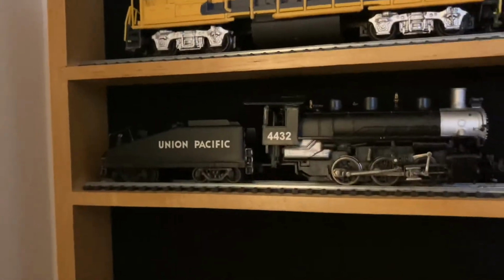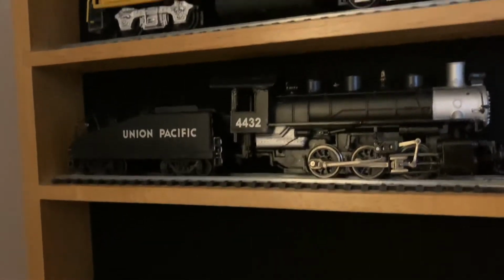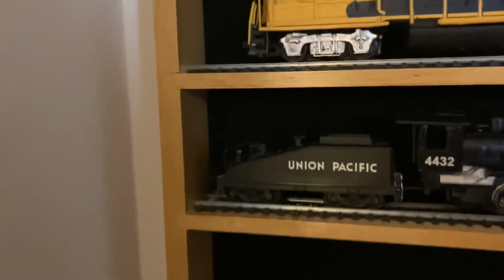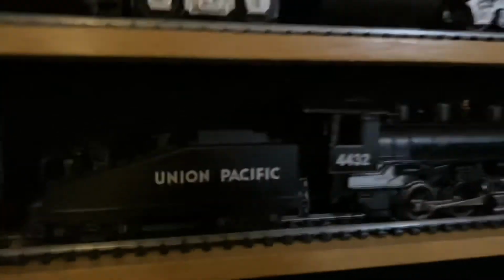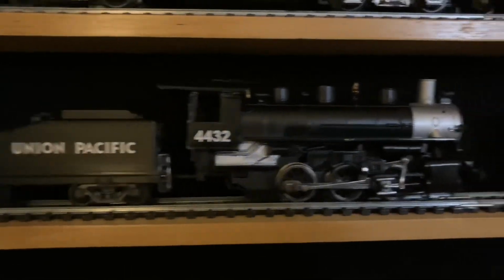Down here, we're getting into the steam. This was my first ever HO scale locomotive, Union Pacific 4432. It has certainly seen better days. This is the better side. The other side's completely beat up and it's missing some parts. You can see the cab is just destroyed. Sorry, the lighting's bad.